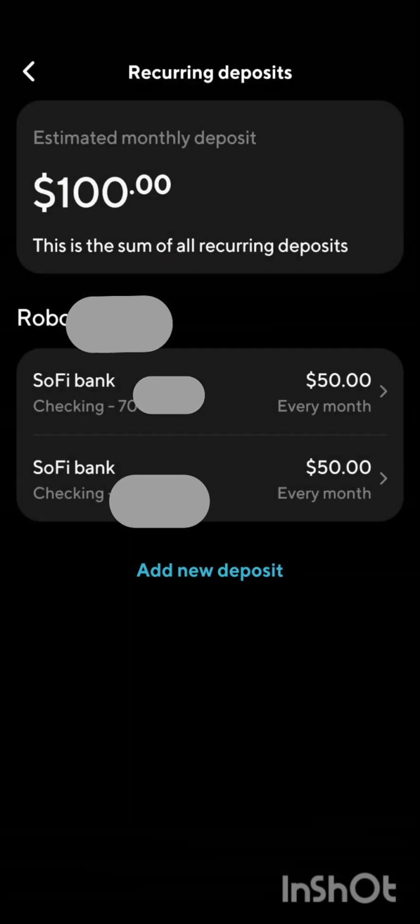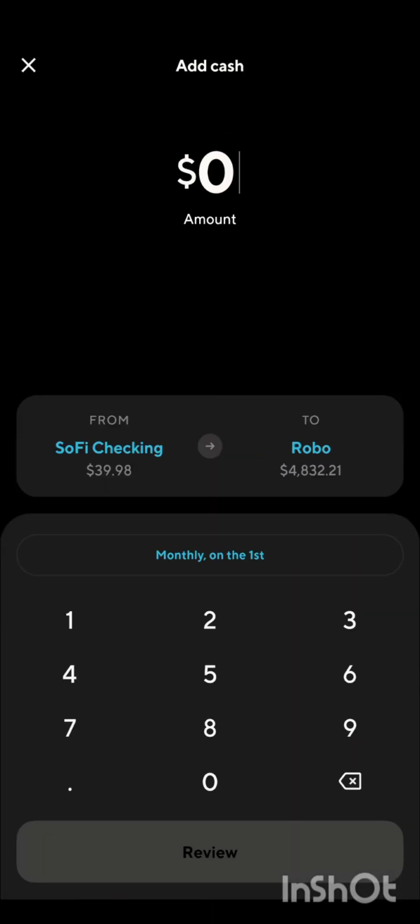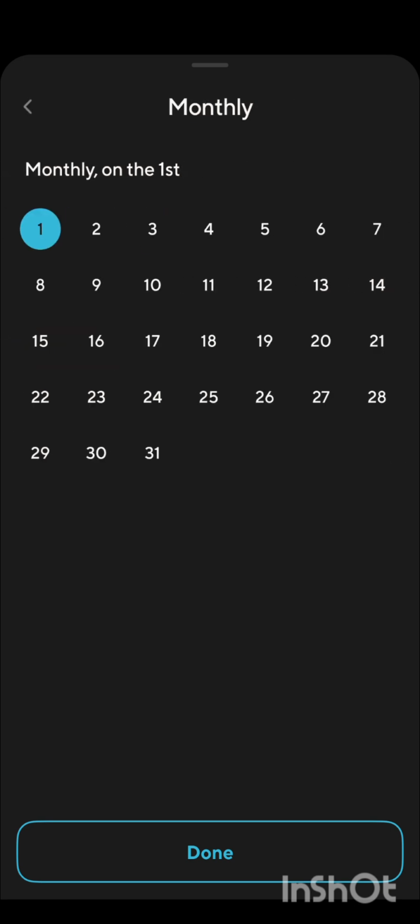Okay, now today is May 7th. So it's a good day. So I'm going to do a new deposit. It says monthly on May 1st from my checking account. I'm going to do $20 right into the robo. Actually, I don't want to do it on the 1st. I want to do it monthly on the 8th.